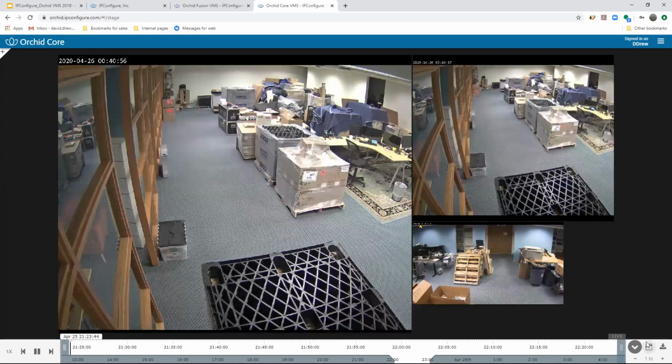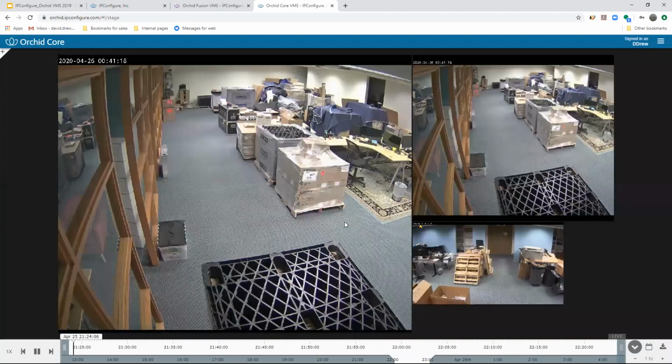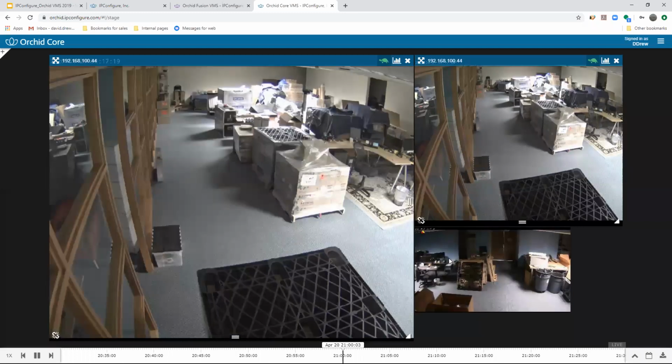If you know a specific time and date, it's very easy to jump into your system calendar here and see when you have recorded video on your system and when you don't. The green dots indicate that there's recorded video on the system. And I can very quickly, if I'm looking for an incident on Monday the 20th at 9 p.m., go Monday the 20th at 2100 hours, hit go, and jump very quickly into that playback video on all the cameras.